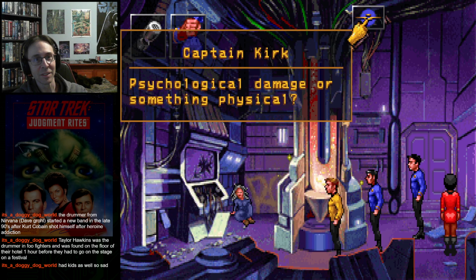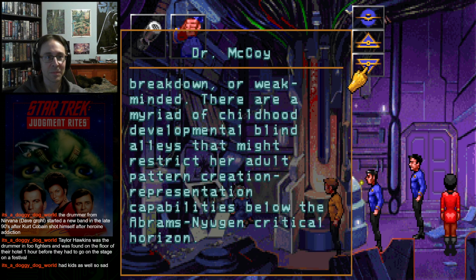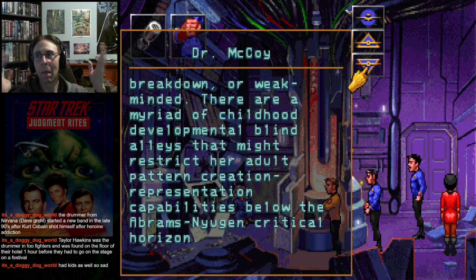She's cataleptic. Psychological damage. I can't be sure, even with rather extensive tests. From the tricorder readings, I would say some psychological shock ruptured an inherently fragile cognitive structure. In ancient times, they would have said she was skittish or prone to a nervous breakdown, a weak-minded. There are a myriad of childhood developmental blind alleys that might restrict her adult pattern creation representation cap.